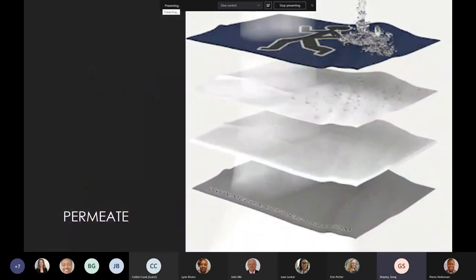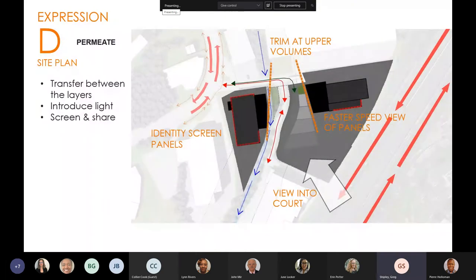And the last option we want to present tonight is Permeate. So this is looking at the different layers of the facility. We'll provide kind of a forced perspective from 395 into this alleyway, and we want the administration building to almost mirror how the maintenance building is viewed.